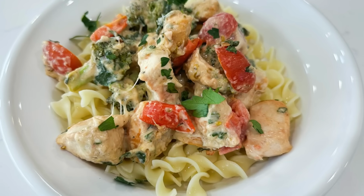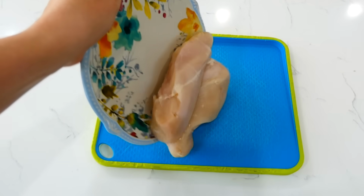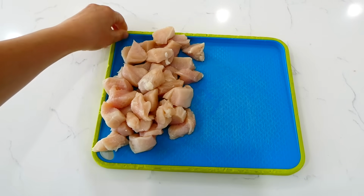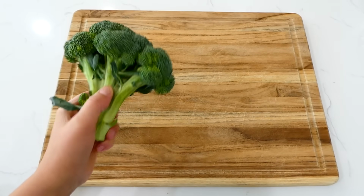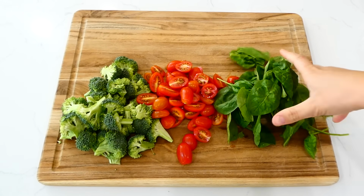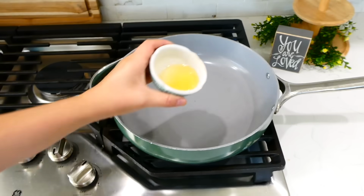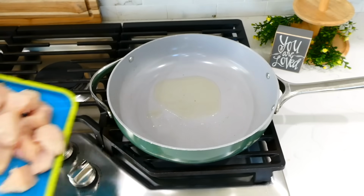To start us off today, we are making this creamy tomato chicken. So to begin, I have 2 chicken breasts right here. I just cubed them into kind of like bite-sized pieces. Now I'm going to cut up my vegetables. I'm cutting up 1 head of broccoli, 1 cup of cherry tomatoes, and 1 cup of fresh spinach. You could always use different vegetables if you don't care for these ones though.